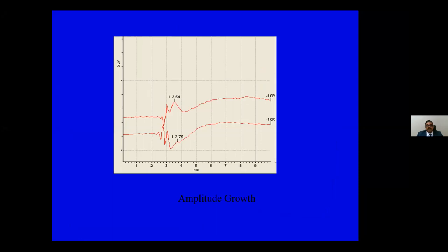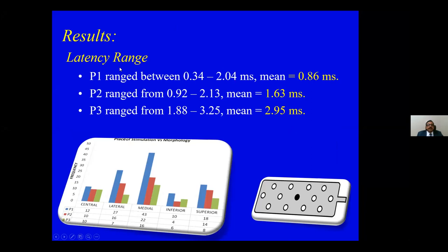You can also quantify, and by increasing the strength of the stimulus that you're giving, you notice an increase in amplitude. And also the latency becomes less and less as the strength of the stimulus goes up. So this tells you that you are actually producing a response. These are the ranges of the latency, P1 to P3, and this is the average that you are getting.